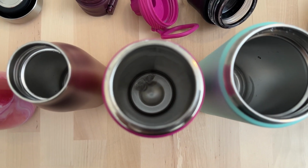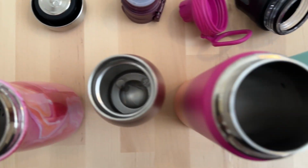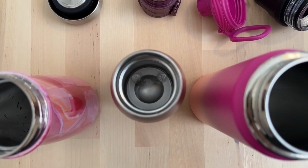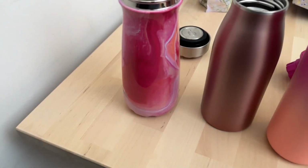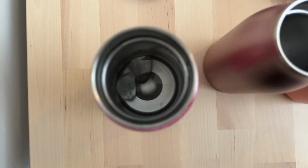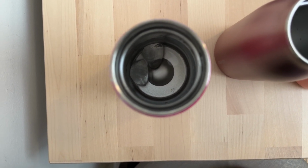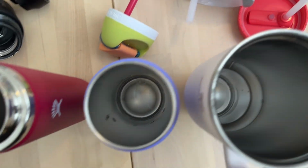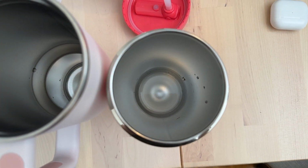Then we have Lululemon Back to Life Sport Bottle, pretty good in there. But then the hot and cold water bottle, very, very close to nothing melted at all. But this one, the Swell, who knew it would do so well? I will say a trend I'm noticing is the 4 worst out of this all have straws. These are the ones with straws. These are the ones doing the worst down here. Very interesting.